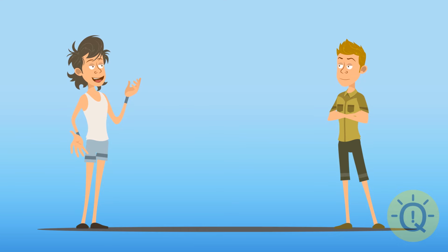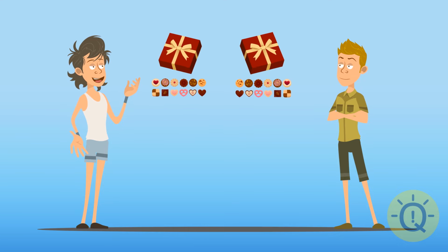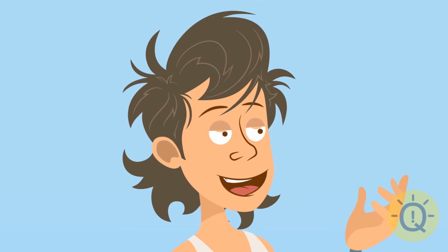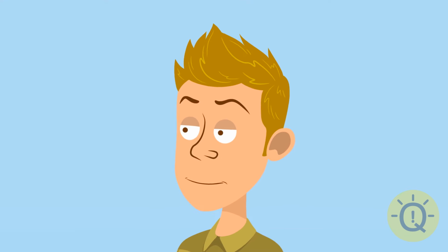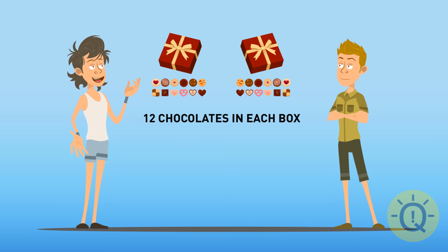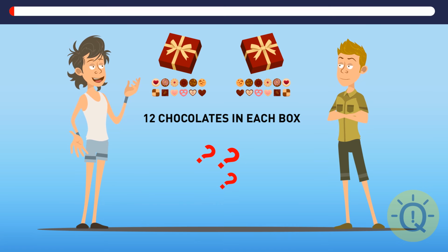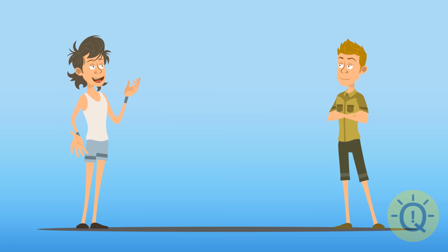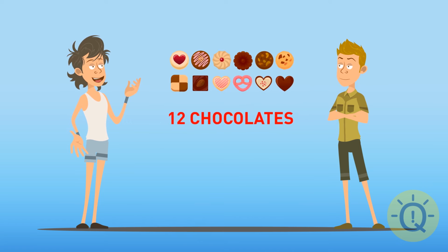Both Mark and Daniel had a box of chocolates each. There were 12 chocolates in each box. Mark ate some sweets, then Daniel opened his box and ate the same number of chocolates that were left in Mark's box. How many chocolates do the guys have together now? Together, they have 12 chocolates.